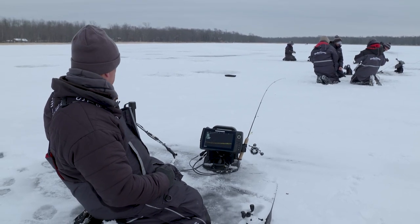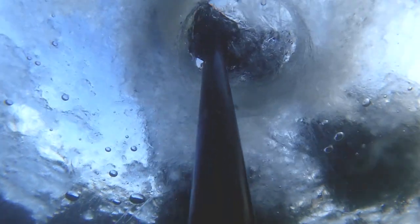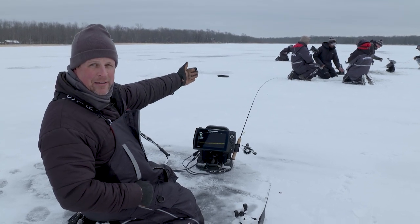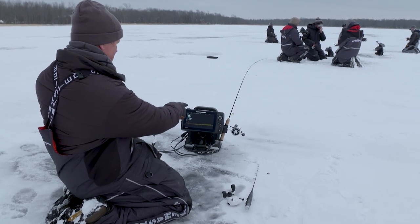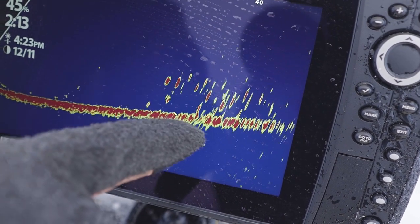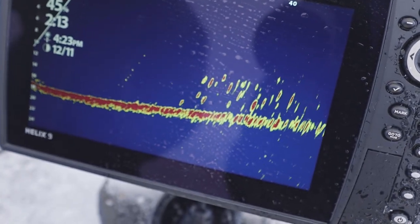This is Humminbird Mega Live. There's an arrow on the top of this shaft here, and I have a Mega Live transducer below. And right now I'm looking out that way, but you'll see that all the guys are right here for a very good reason. Let's go ahead and spin this arrow. So the transducer's looking toward them, and let's see what develops on that screen. That, look at that right there. Kyle just caught a real nice crappie, and we can see clearly that there's several fish out 30 feet.